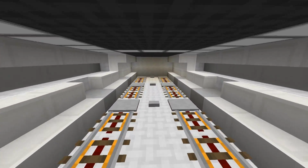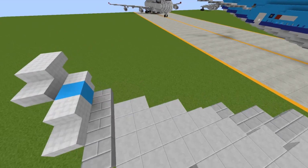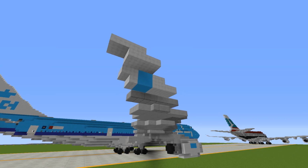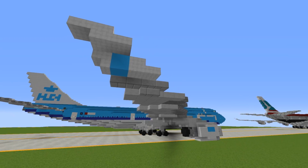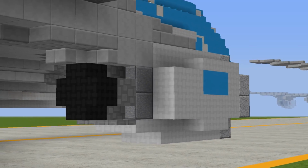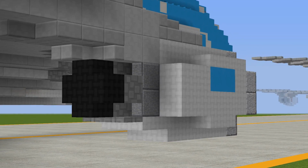I also forgot to mention, for some odd reason, the winglets on board this aircraft, which I think look pretty well. They have the KLM logo on them right there, as well as other details. And the engines have been slightly improved to look a lot more like the real counterpart.